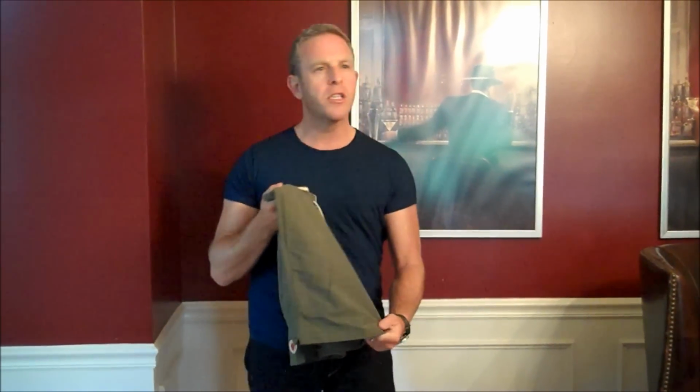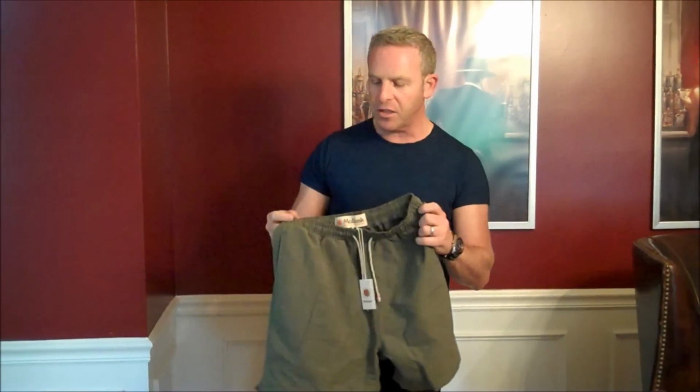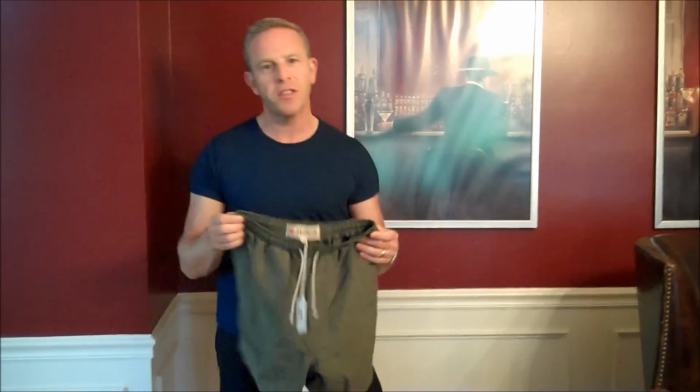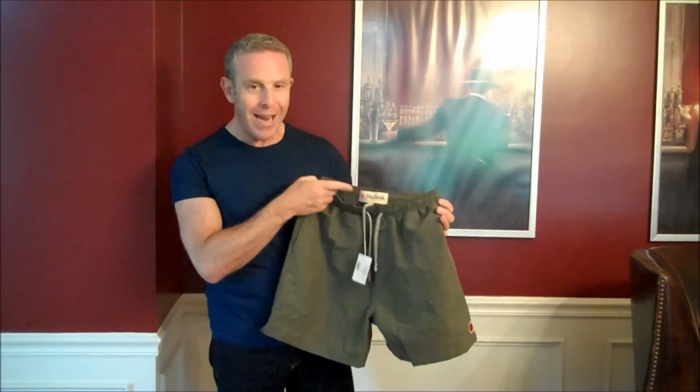But the cloth is very nice. It's not the typical swimwear cloth that you're used to that's all crackly and kind of vinyl-y. It's actually very soft. It's a very soft type of cotton, so it can translate really well. You put this with a sweater or something in the evening, you could really get away with murder.